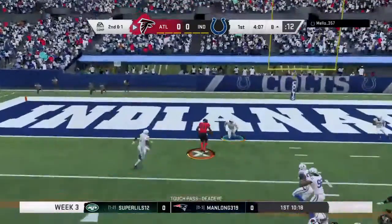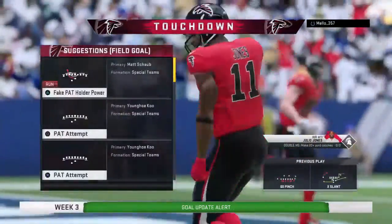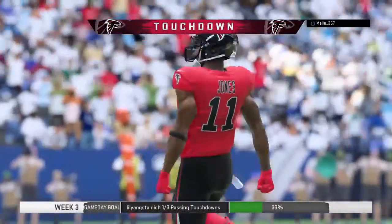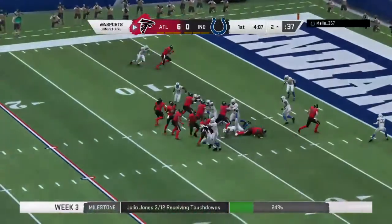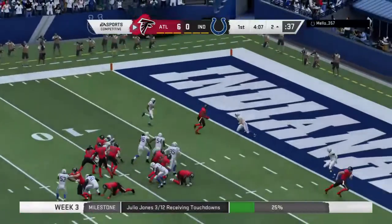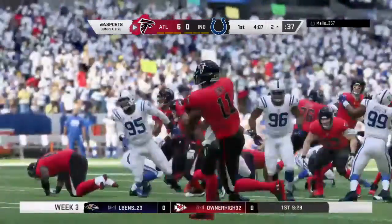On 2nd and 1, Ryan. And he is into the end zone for a Falcon touchdown. Julio Jones, his 3rd touchdown now on the year. And the Falcons take it all the way down the field and score on the opening drive.